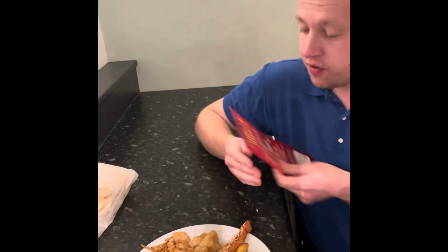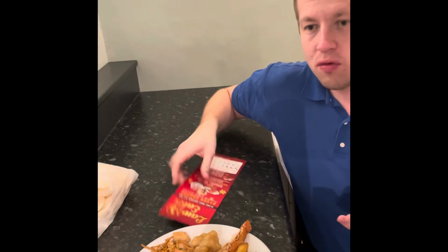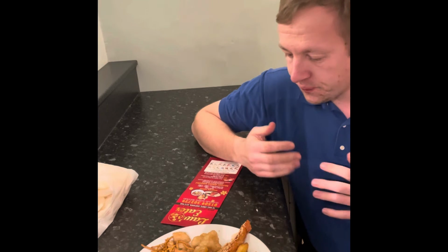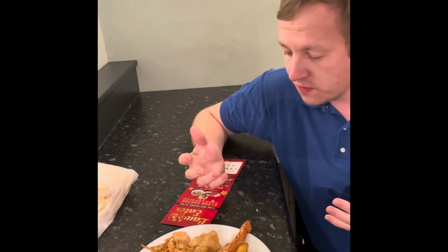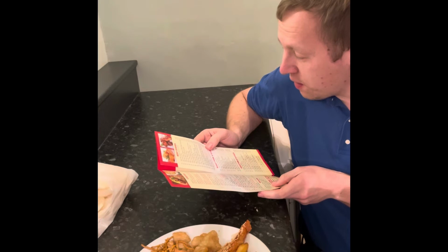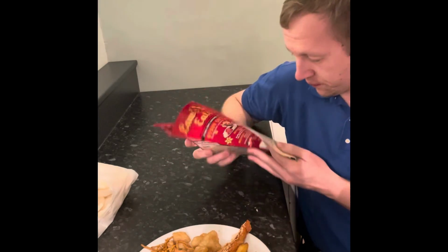So now that I've tried the food from Law's Eater in Shepshed and Leicester, I'm going to give it its overall score. So I base the score on a range of things: wait time, value for money, service, and most importantly, quality of the food. So the wait time was 12 minutes, really good and fairly standard, really quick service. Service was friendly enough. The value for money is fairly cheap. Most of the items tend to be around £5.50 for a main, which tends to be on the slightly cheaper side for Chinese takeaways at the moment.